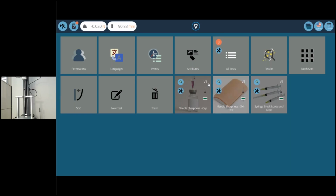And if you look on the top right of any of those thumbnails, you see the V1, which indicates version 1, that initial version of the test. If we went in now and decided we want to run this break, loose, and glide test at a slightly faster speed than whatever we set in version 1, when you go to save it after making that change, the system will prompt you to create a version 2 of the test for purposes of batching your data. All the test results generated using version 1 of the test are at, say, 5 inches per minute speed, and then version 2 of the test is at the slightly higher speed of, say, 10 inches per minute.